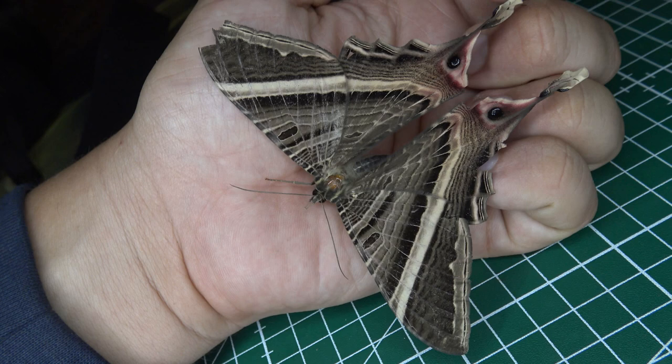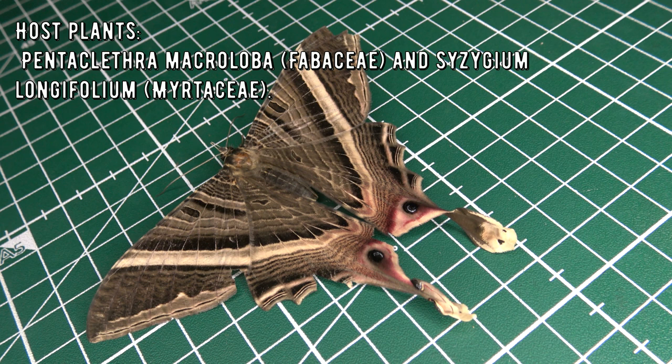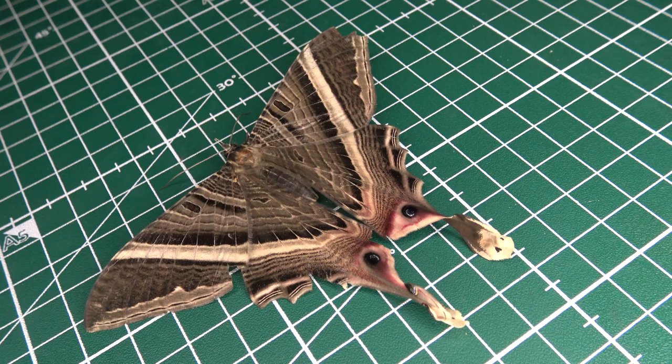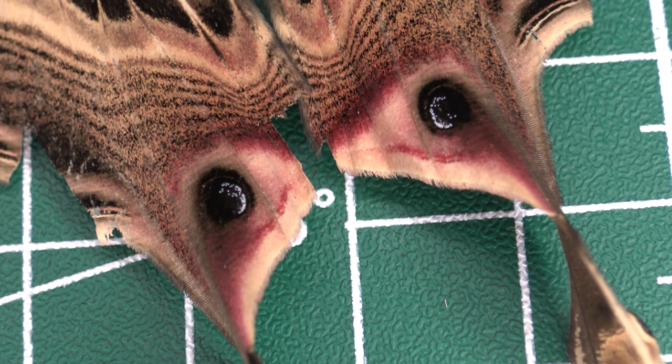The larvae of Mania lunis were reared in Costa Rica for the first time in 2001. And the host plants recorded were Pentaclethra macroloba from the Fabaceae family and Syzygium longifolium from the Myrtaceae family. These moths are not rare, but they definitely don't show up every night. That makes it a good surprise.